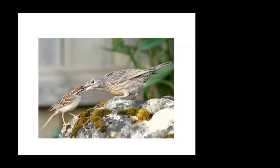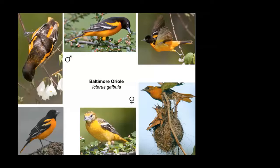Baltimore oriole, another exquisite bird, both beautiful to look at and to watch in flight, just gorgeous colors, but also the song is quite the musical. Notice this photo in the upper middle eating flower buds, just as the catbird was doing.